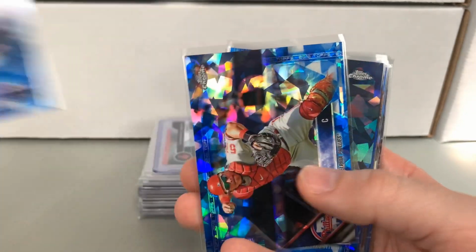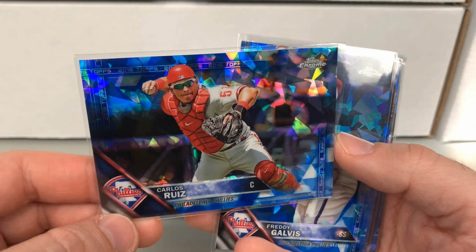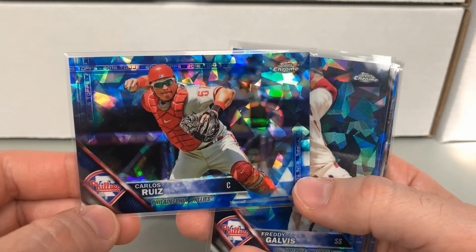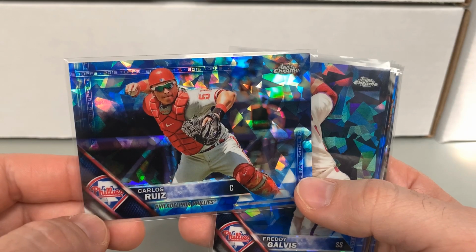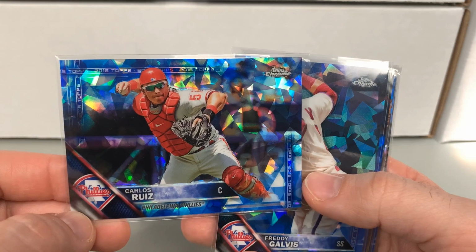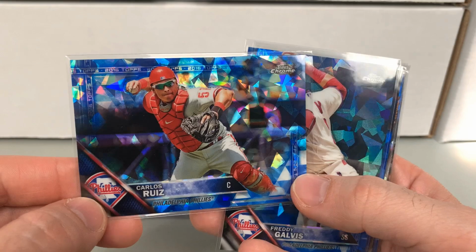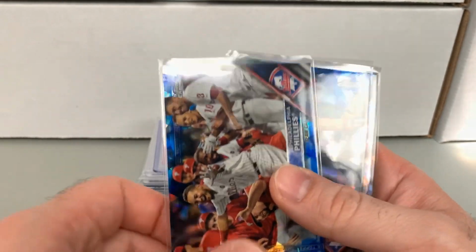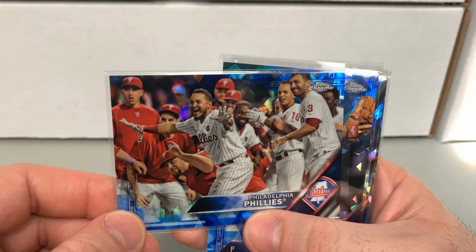Aaron Harang. Carlos Ruiz. One of the best catchers in Phillies history. I think he's tied with Jason Varitek for the most no-hitters caught in a career. He caught Halladay's perfect game, Halladay's playoff no-hitter, and a combined no-hitter. Hamels threw a no-hitter. He caught at least 4 in his career with the Phillies, so sweet card there. Freddie Galvis. Team card. A bunch of random Phillies.